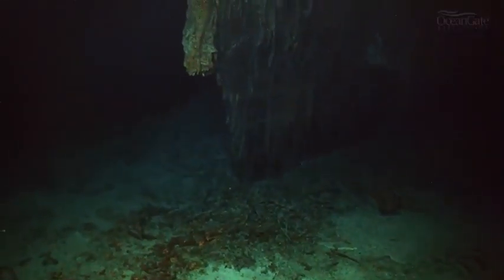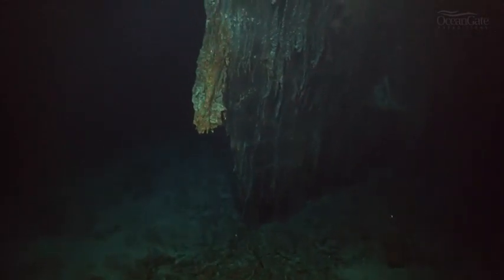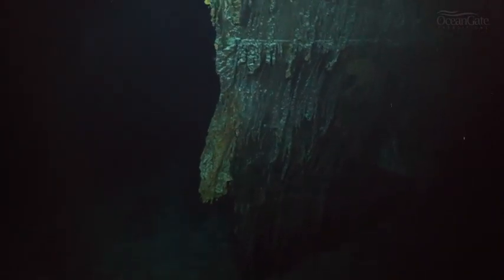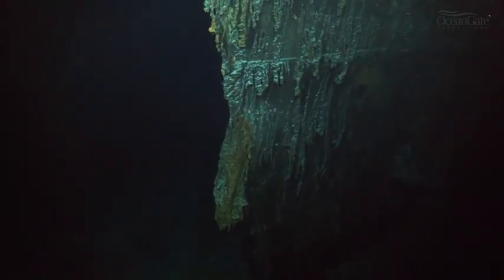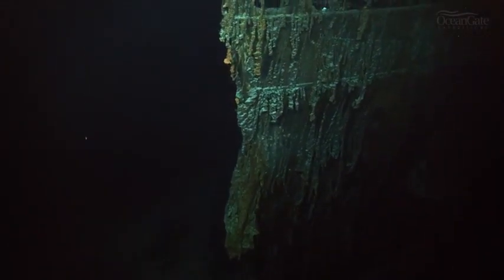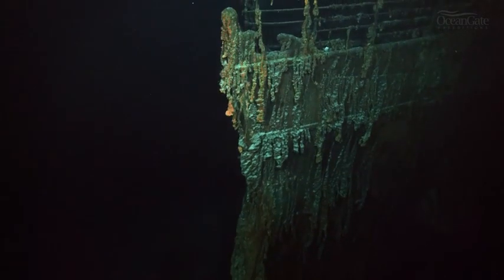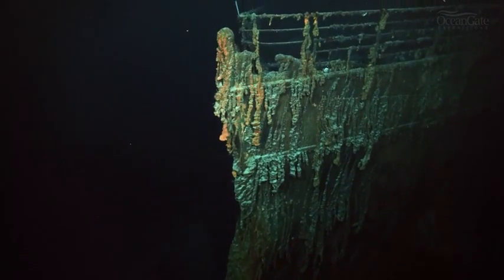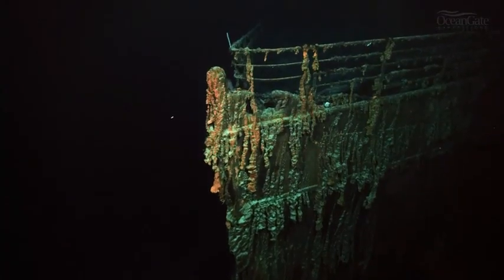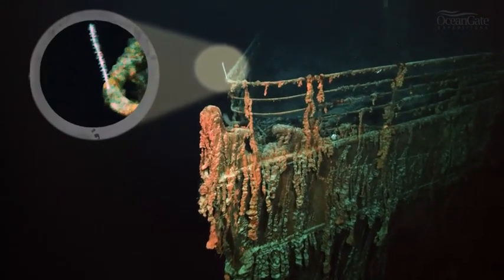Those ones are coming out of the center hawse pipe, where the center anchor chain would have come through. We're now approaching the forward railings of the very prow of the Titanic, and we can see more rusticles draped over those railings, and a small little bamboo coral pointing forward.